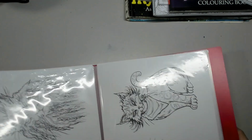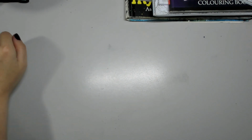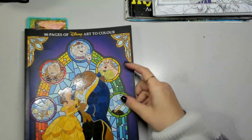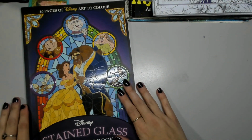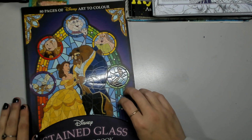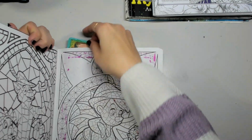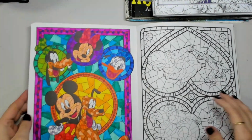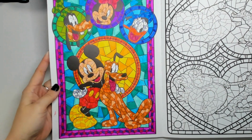So those are all the pages I did in Jessica Feinberg's RareDragons colouring books. Keeping with the Crayola Super Tip theme, going into the actual books, I have the Disney Stained Glass colouring book. And in here, I finished off a work in progress page that had been sitting partially completed for a while. So I finished off this Mickey and Friends page.